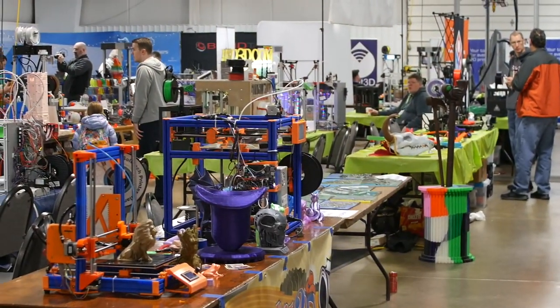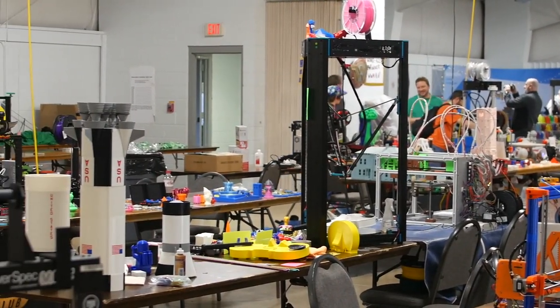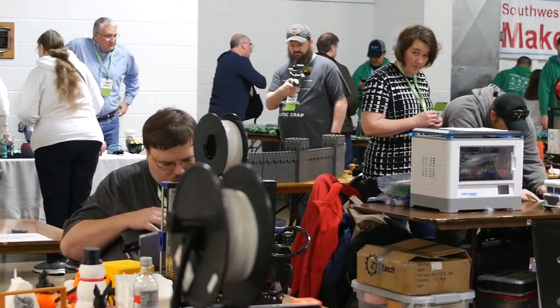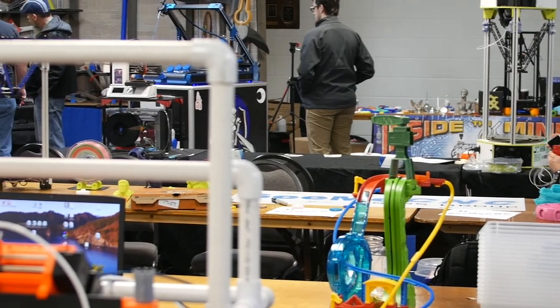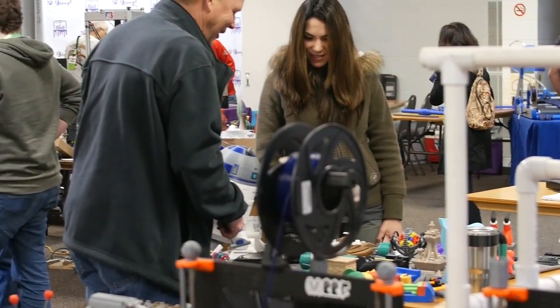So I'm not even sure where to begin on how to describe MRRF. It is a playground of 3D printing. If you're into 3D printing, this is one of those shows where you have to go at least once in your life. It's by far one of the biggest community events in the world, and I highly recommend that you visit. And I've heard rumors that next year it's going to be much bigger than it was this year.